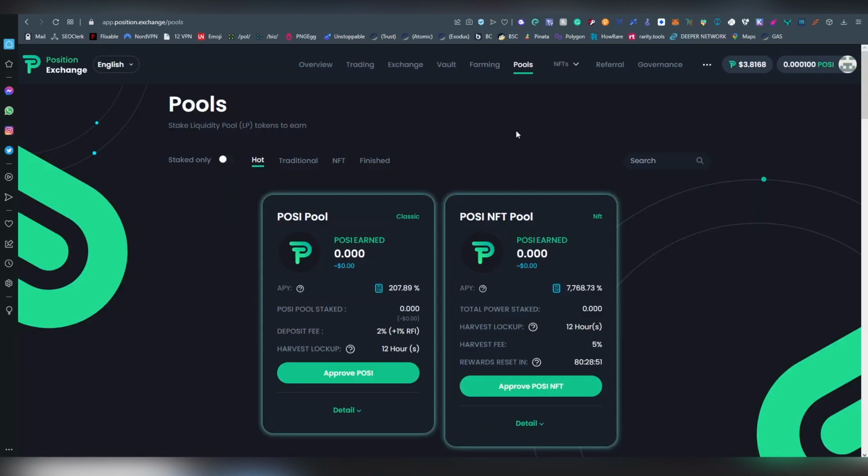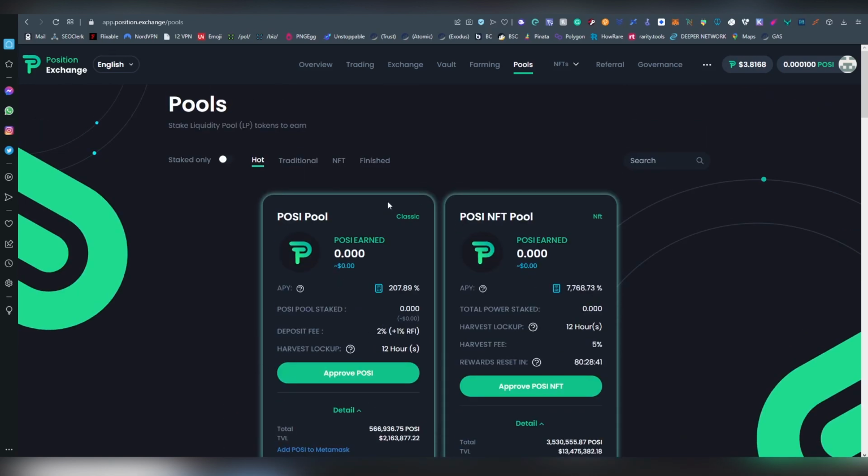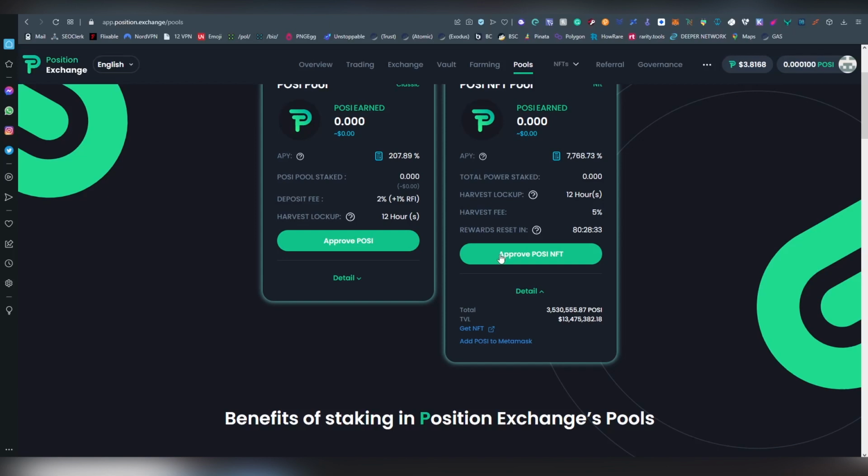And then there are pools, and here you can basically stake your POSI directly. Another good option in case you want to diversify this investment. As I keep saying, there is going to be a difference between investing in the vaults versus this.